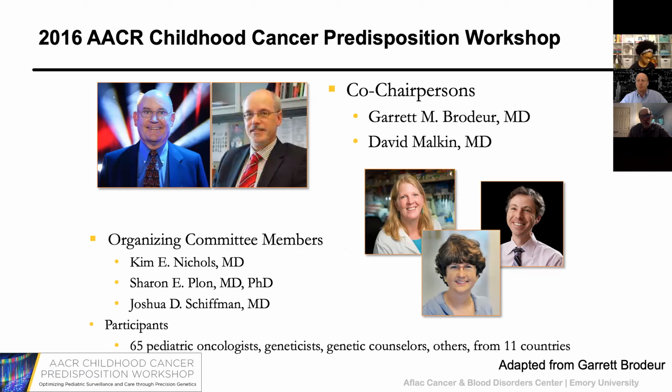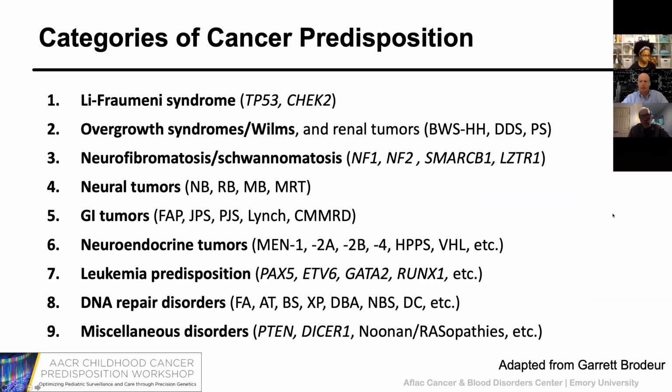There were 65 individuals with diverse clinical and research backgrounds from around the world, including Europe and Australia, who met in Boston to develop consensus guidelines for tumor surveillance. The organizers categorized the various syndromes as listed here and assigned committees to discuss what is known about these syndromes in terms of tumor development, what types, at what age, the rate of tumor progression depending on the type. For example, a Wilms tumor progresses much more rapidly than a paraganglioma. Whether there were existing surveillance recommendations or guidelines in the literature, and then the task was to reach consensus on what surveillance should look like for children with these syndromes.